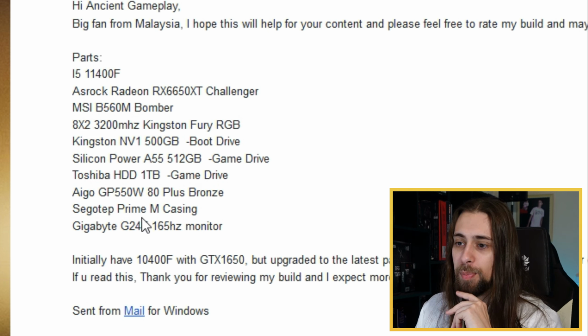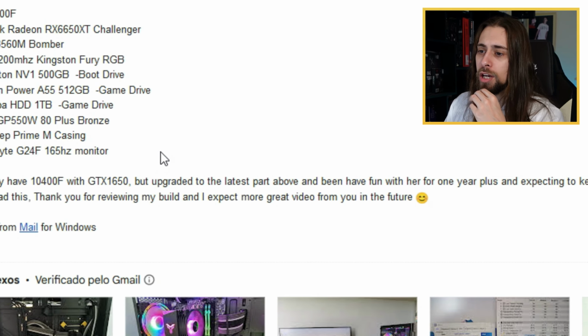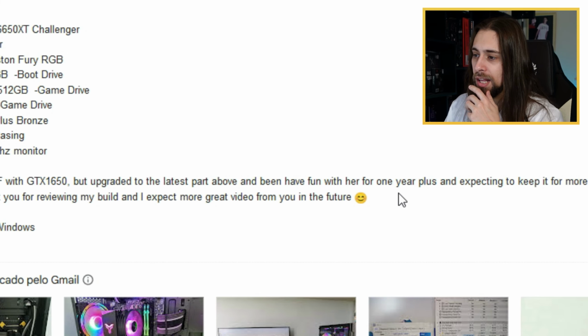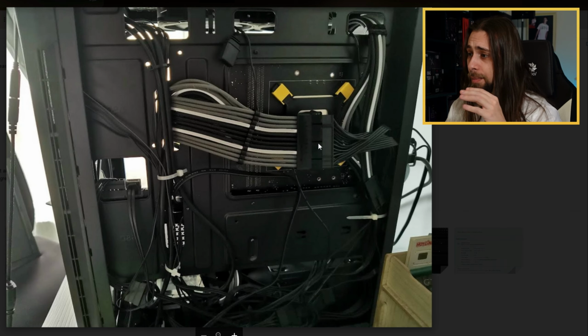Okay, Seagate Prime M casing, Gigabyte G24F 165Hz monitor, okay? Initially, I actually had the 10400F with a GTX 1650, but I upgraded well and you did well, expecting to keep it for more than 5 years. Seems good to me, even more since the Malaysian prices are quite high. Okay, it seems okay to me.